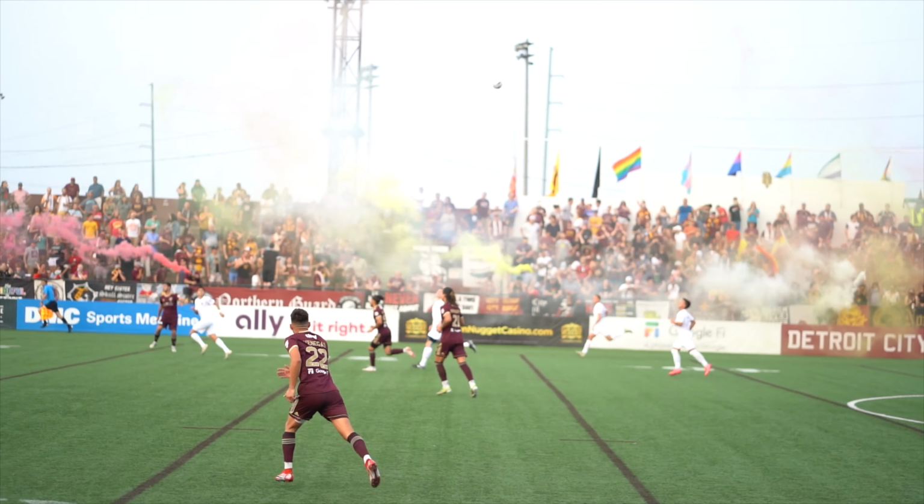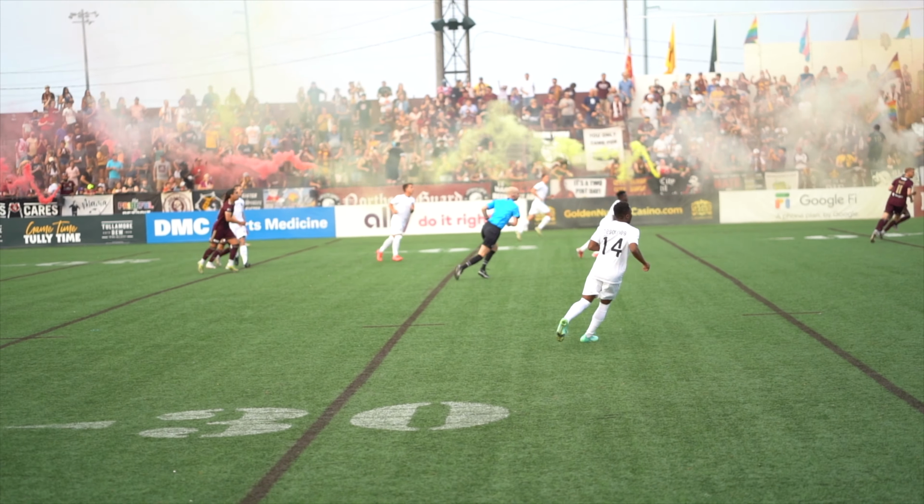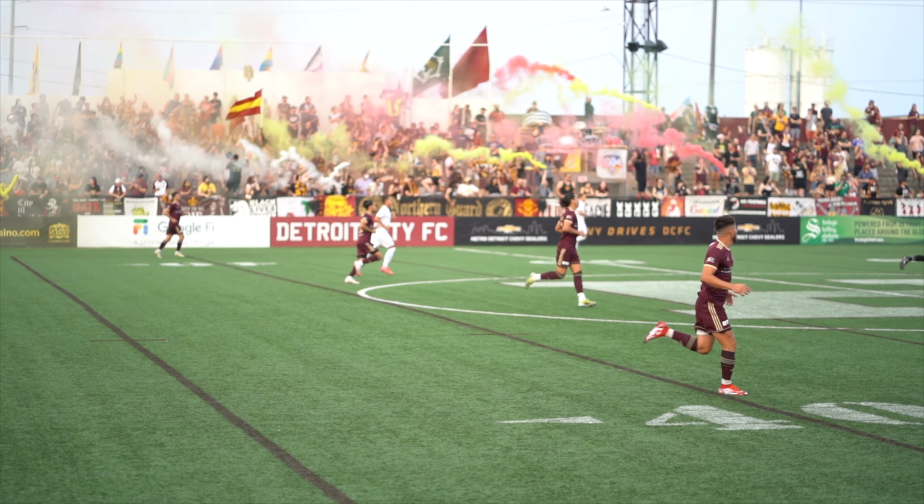As you can see, he's not a box-to-box player. He has to make sure he's in the right position to bring the ball out of the back for us, but also to prevent any opportunities for the opposition. And I think he was doing that very well.